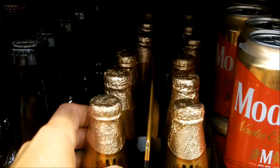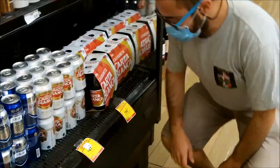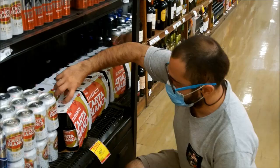Yeah, and these are the artisanal beers that you can see. We have a few artisanal beers. Victoria beer, big bottles of beer. Oh my god, we have money. Look at that. My website, no. No. But anyway, I'm going to buy this one because I haven't had it in a long time, so I buy this one for that price.